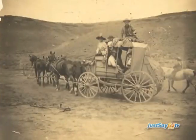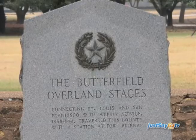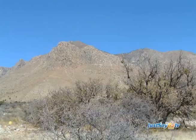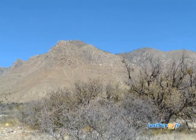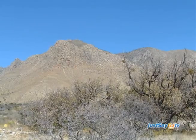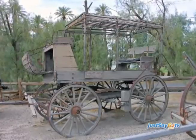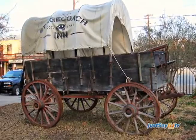In the days when mail was transported by stagecoach, the Butterfield Overland was an important route, going all the way from Missouri to California. The stagecoaches pass south of the Guadalupe Peak, and today tourists can walk up the short path to the ruins of Pinery Station, which was one of the old stops. The first mail delivery on the route was in 1858.